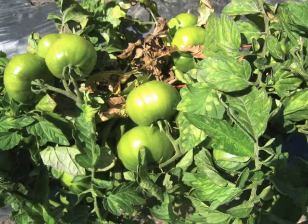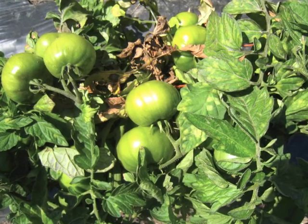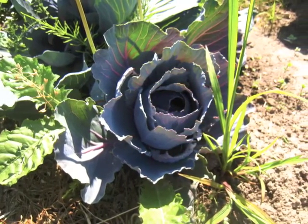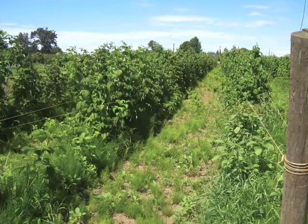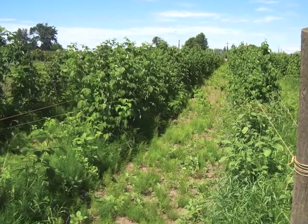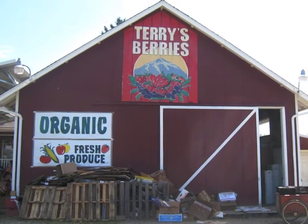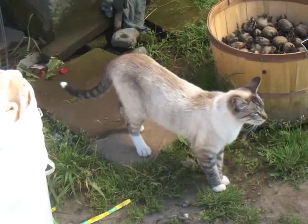We do it all year around. We have a summer share that's 21 weeks, so it's from early June to the end of October. And it's the main season. It's the largest share because that's when we have the most produce. But then we do fall and winter and spring.